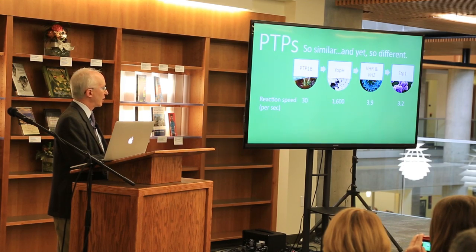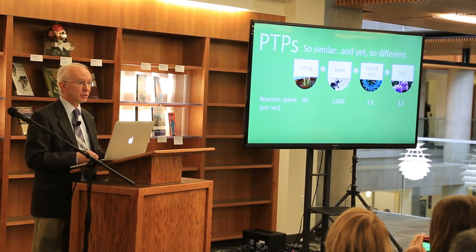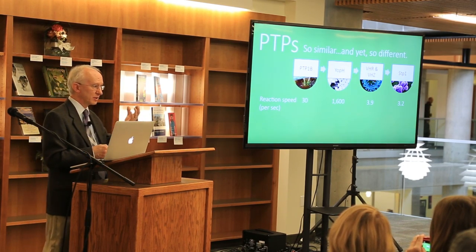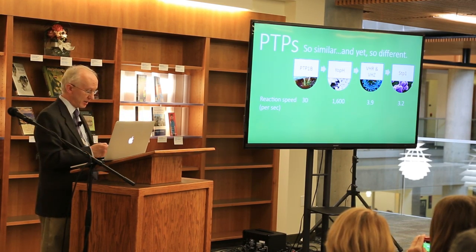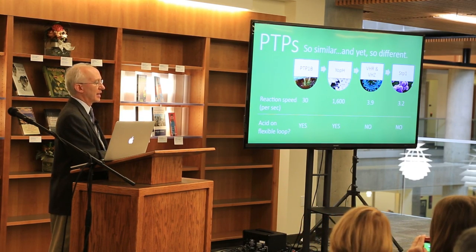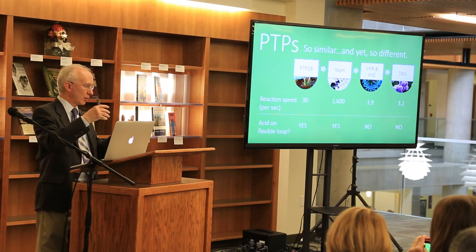Okay, so a couple of years ago, another aspect of catalysis by these enzymes struck me, and that is the highly variable reaction rate. So the reaction rate here that I show is the number of catalytic cycles per second that each of these enzymes do. So remember, these things all have essentially identical active sites. So why do these rates vary so much for what are seemingly identical catalysts?